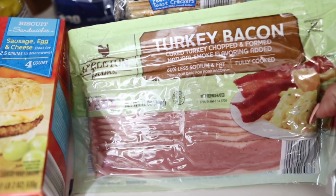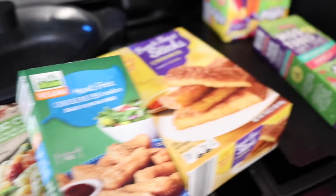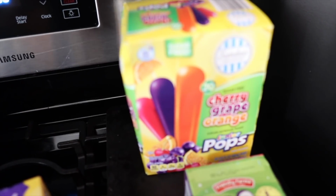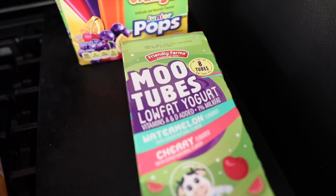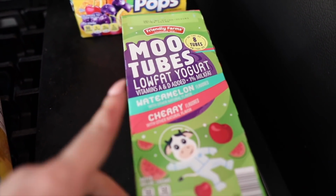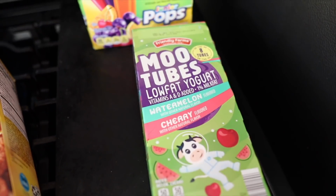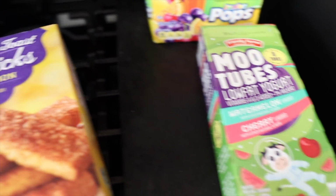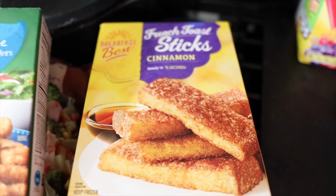So I got some turkey bacon for myself just to eat, obviously. And then over here, I got the girls some sugar-free popsicles because my dad gets these and they love them. They're like their favorite. I got them some of these Moo Tubes, watermelon and cherry. They were on sale, and I figure when my nephew comes too, he likes to eat those, so they can snack on them together. French toast sticks, just another easy little thing that they will have.